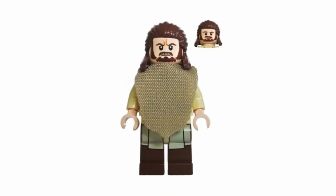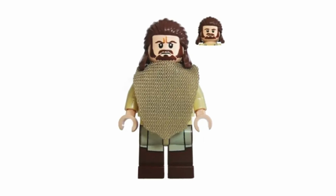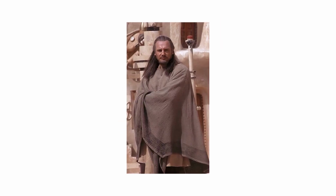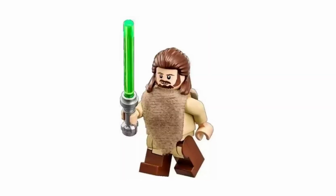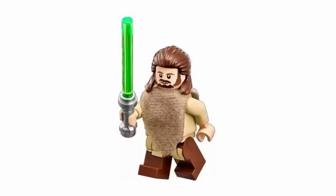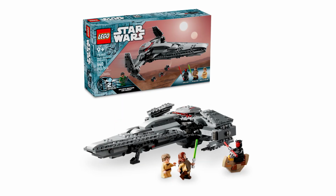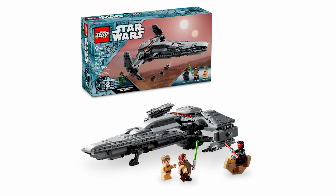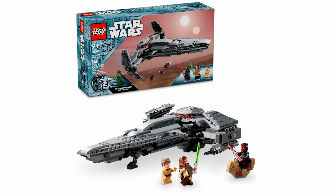However, the 2015 Qui-Gon Jinn minifigure differentiates himself because of his highly unique poncho. It was a unique look for the character played by Liam Neeson in the film, and LEGO captured it perfectly with this figure. The cloth poncho piece is really unique, and I think it looks fantastic on the figure. We also saw it most recently just this year in 2024, but I'm giving the leg up to the 2015 version for doing it first.